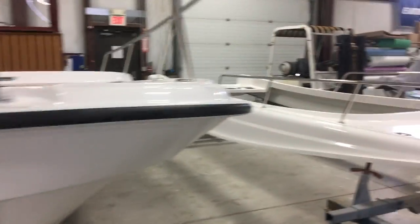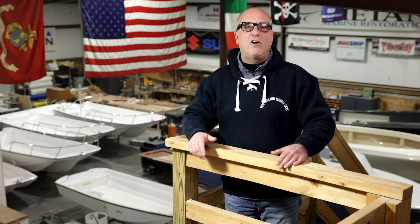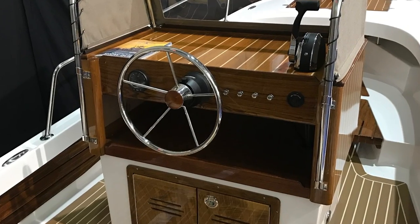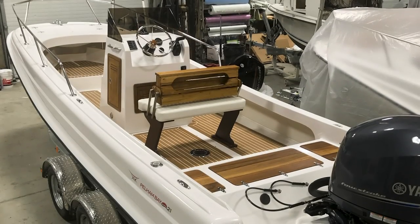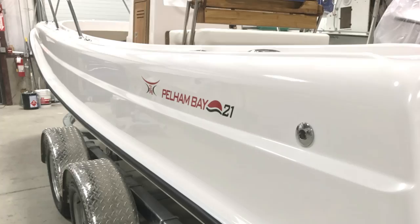At the time of these builds, we had already built two Pelham Bay 21s. Hull 1 was finished off as our Heritage Edition, displaying the elegant, brightwork interior using both mahogany and teak details. Hull 2 was finished as a special edition model, similar to one of the 21s being built in this series.